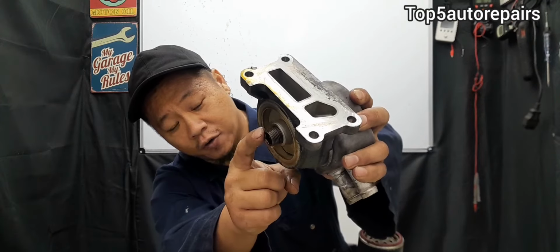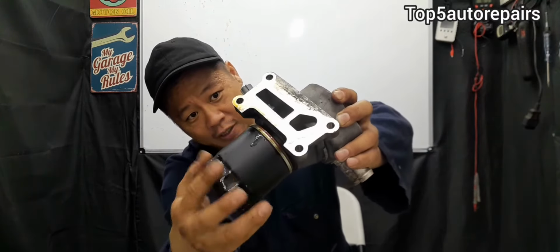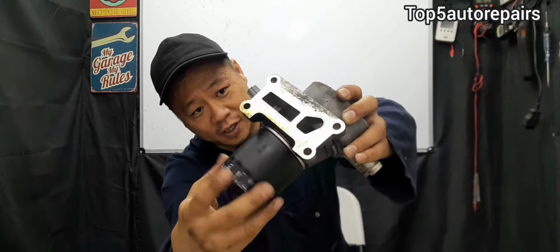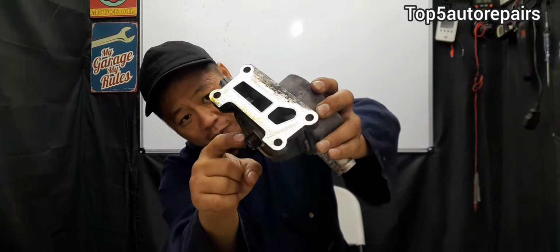The thread on the oil filter housing can become stripped if you mount the oil filter at an angle and crooked and you force it in there. Over time, it's going to cause this part to become distorted, and that's going to contribute to a leak.